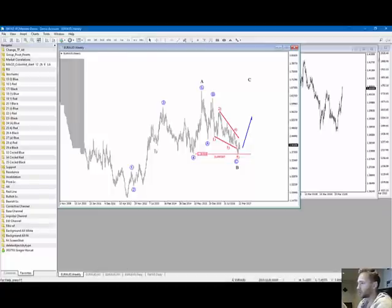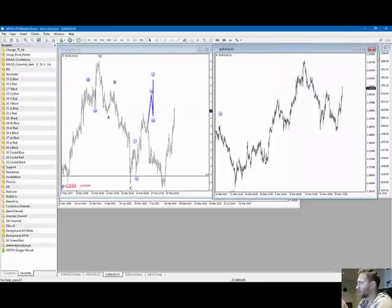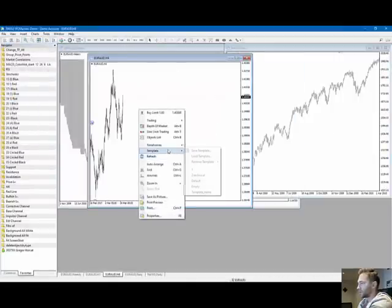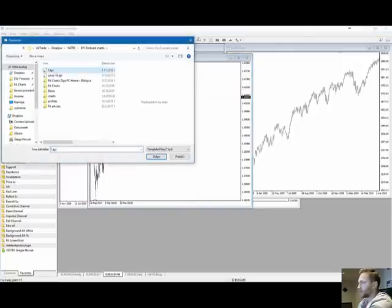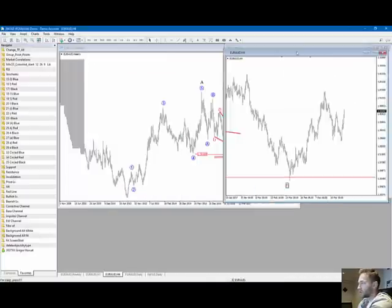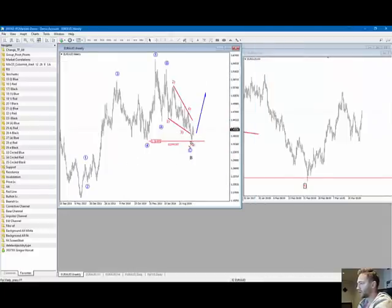Now, if I also switch from weekly even down to, what is this? This is some ugly wave count, some old one. So let me do this, save template 1, okay? Go to the 4-hour template, load template, and we will load template 1, okay?